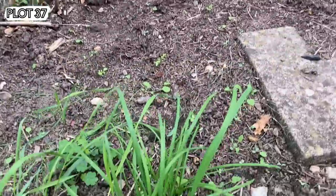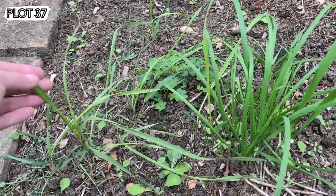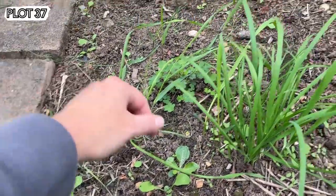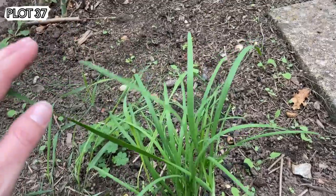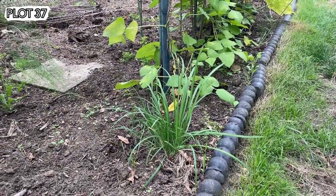But underneath, this is the other patch of garlic chives, which actually seems to have survived as well. Is that? No, that's grass. Ignore that. That's not garlic chives, but this is garlic chives. I can't tell you how pleased I am that they've come back. There's the other one over there, because they were completely gone.